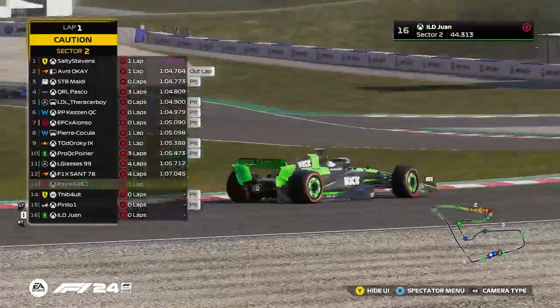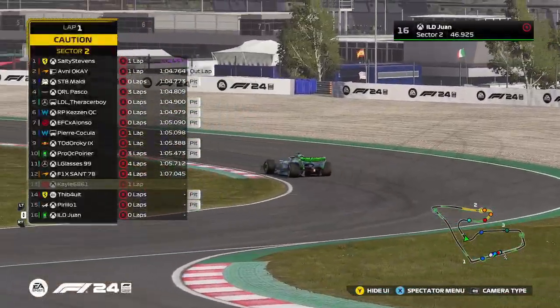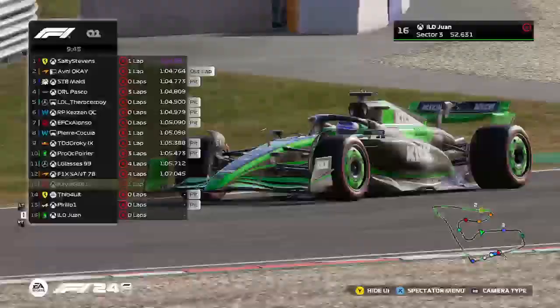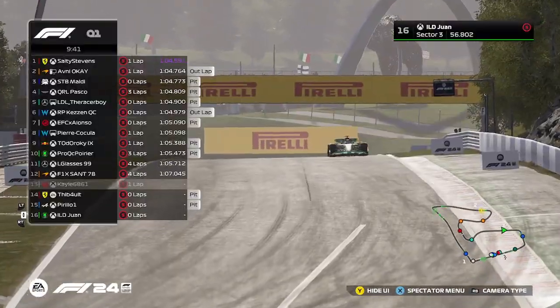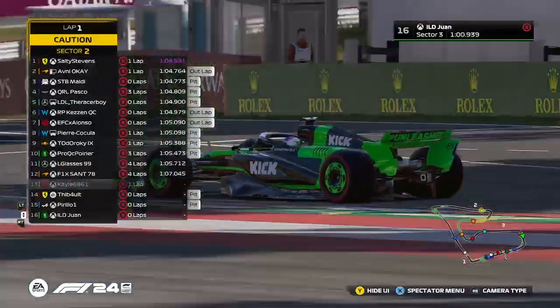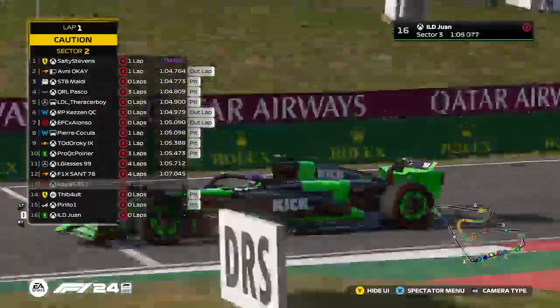Perhaps just a little bit of rustiness, perhaps maybe not raced for a little bit. That can be understandable if it's the case. Joan is heading through sector 2 split, a little bit of drifting from the rear of the car as he touches one of the curbs. You've got to be careful of the curbs around here, because some of the curbs are absolutely lethal. They will just spit the car out and you'll be left with the back end trying to swap into the front. So really it's just all about making sure that you don't get yourself in trouble.